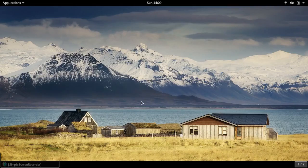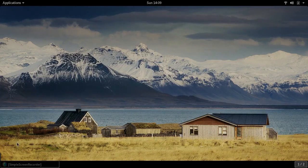And I'm going to restart again to see what happened. Well, this seems to have worked because I'm now in GNOME version 3.28.0, and it's using the Linux kernel 4.14 instead of 4.09. However, Simple Screen Recorder doesn't seem to be working.